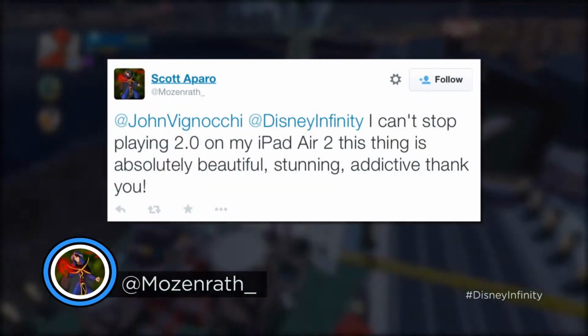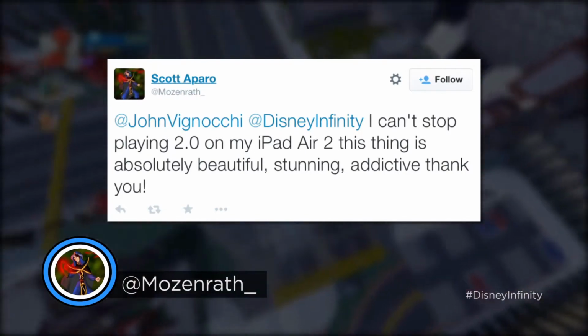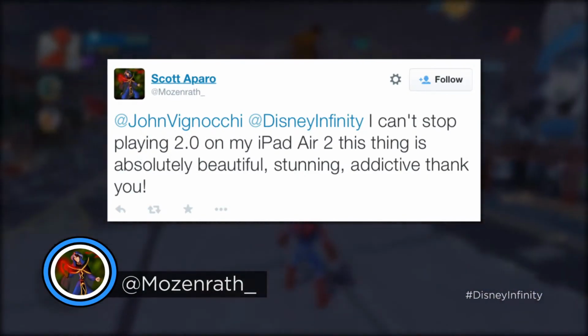Alright guys, now check this out. Butch on Facebook created an amazing fireworks effect in his toy box using the pitch black sky. On Twitter, @Mosenrath says, I can't stop playing 2.0 on my iPad Air 2. This thing is absolutely beautiful, stunning, and addictive. Thank you. The team is so thrilled to hear that so many of you are enjoying the new app.